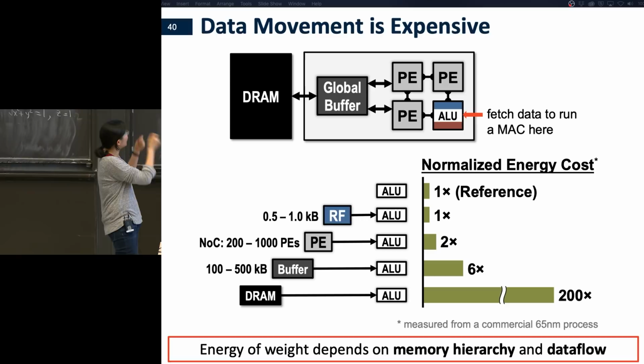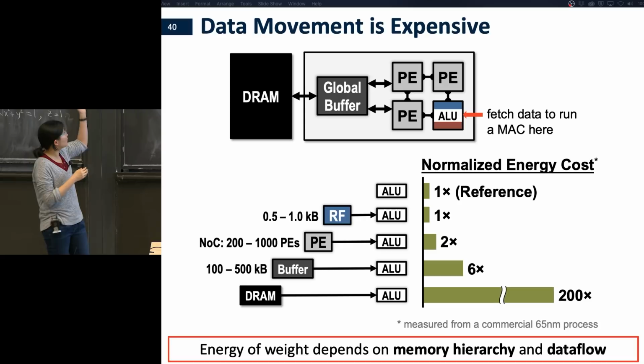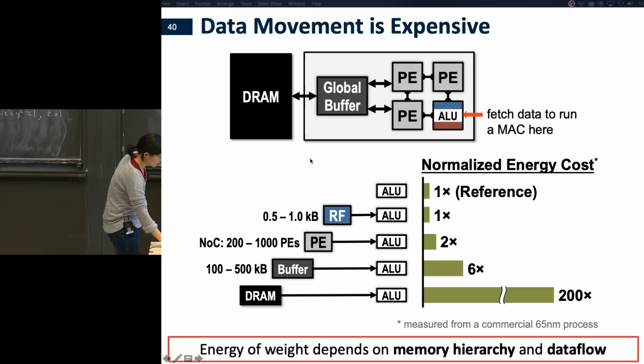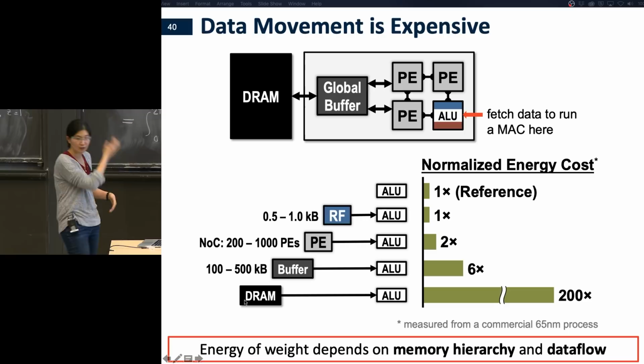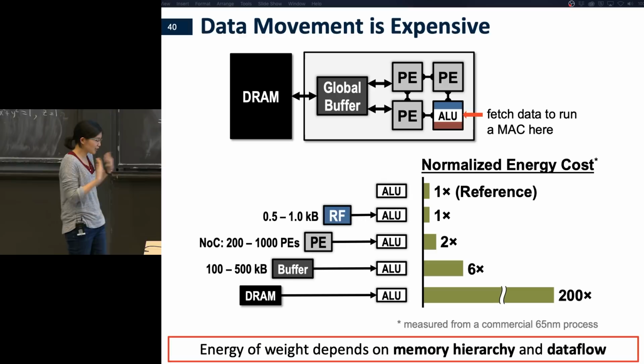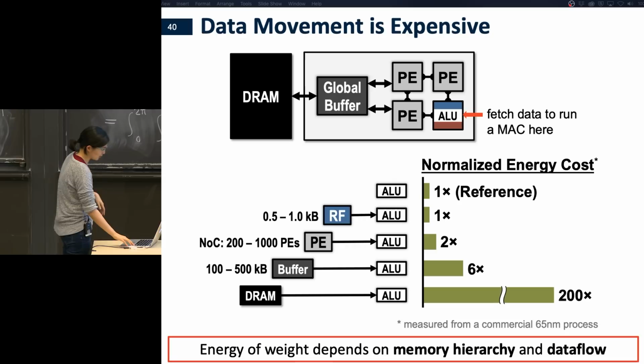So the key takeaway from this slide is that if you remember where the energy comes from, which is the data movement, it's not because of how many weights or how many MACs you have, but really it depends on where the weight comes from. If it comes from this small memory register file that's nearby, it's going to be super cheap as opposed to coming from off-chip DRAM. So all weights are not created equal. All MACs are not created equal. It really depends on the memory hierarchy and the data flow of the hardware itself. So we can't just look at the number of weights and the number of MACs and estimate how much energy is going to be consumed. So this is quite a difficult challenge.